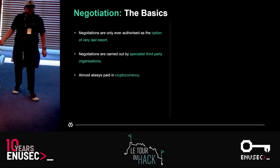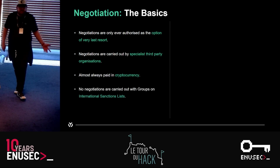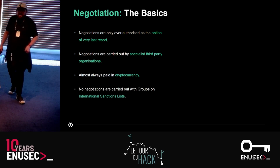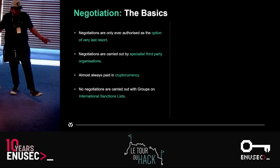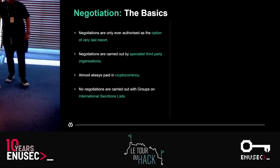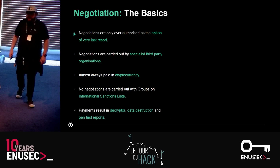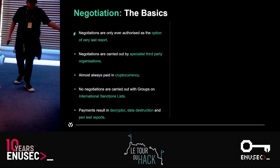It's actually surprisingly difficult to get $150,000 worth of Bitcoin in one go, whereas these third-party organisations tend to keep a stockpile for this kind of purpose. No negotiations are carried out with groups on international sanctions lists. That's basically when the government say you shouldn't pay the ransom, but absolutely do not pay them a ransom.